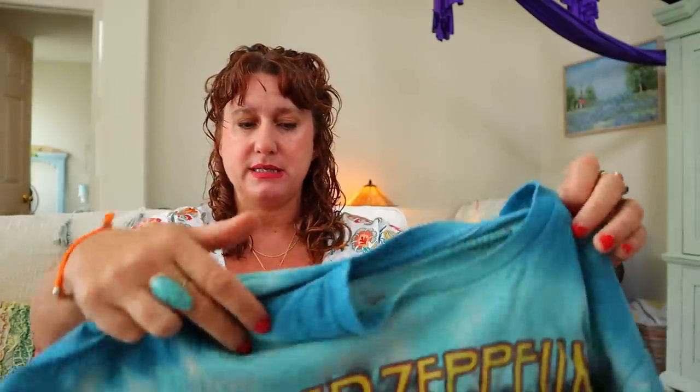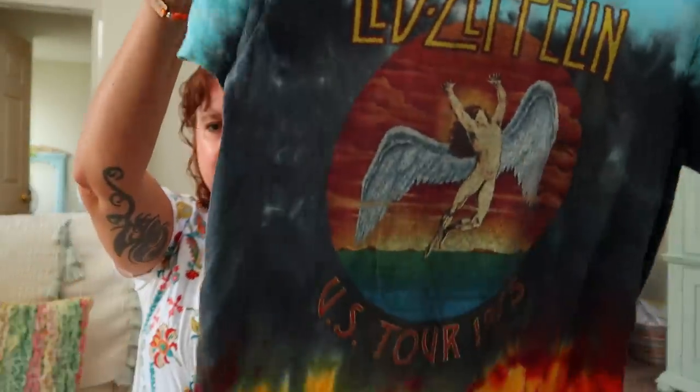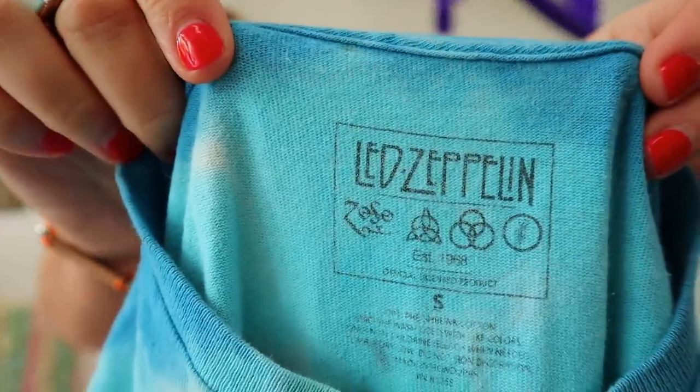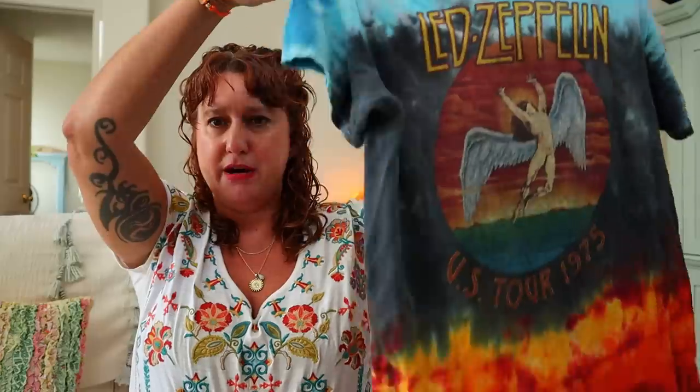This is a band tee. I pick up all band tees when I see them. This is a Led Zeppelin tie-dye tee in a women's size small. I usually list these around $15. It seems like I can get about $15 for band tees. They're so popular. Everybody loves them.